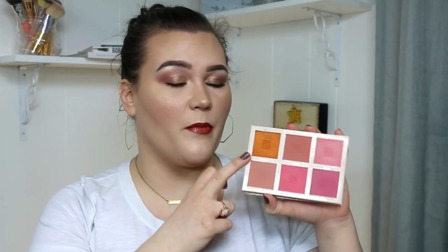Now the only shade in this palette I don't understand is Treasure Me. Maybe it's just not meant for my skin tone. I'm not entirely sure. For me, it's not that great. It's nothing that I would ever put on my cheeks, but on my eyes it does look really pretty.